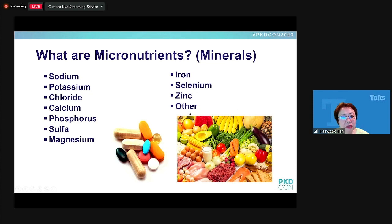The other micronutrients are minerals. There are sodium, potassium, chloride, calcium, phosphorus, sulfur, and magnesium. Those are the ones we require in a little larger quantity compared to other minerals such as iron, selenium, zinc, and other trace elements. All of these are in smaller quantity compared to the other minerals, and we can get them through food sources and also from vitamin or mineral supplements.